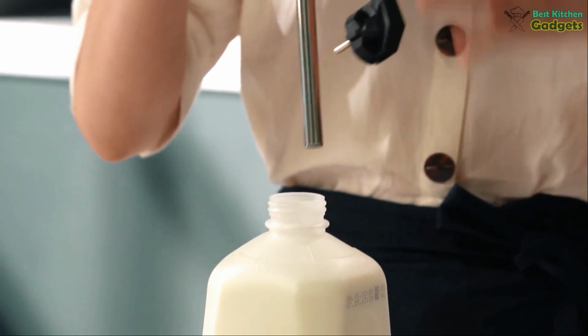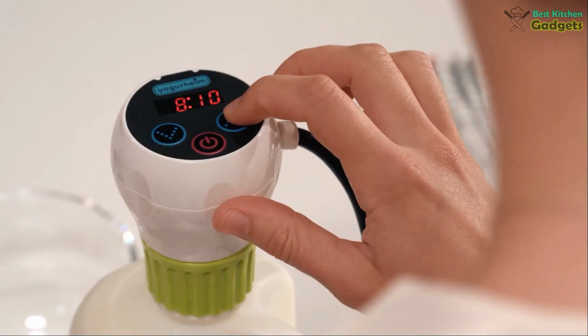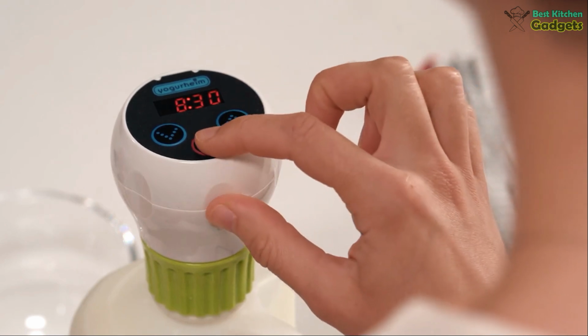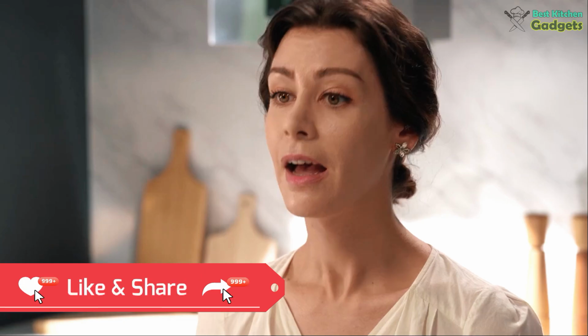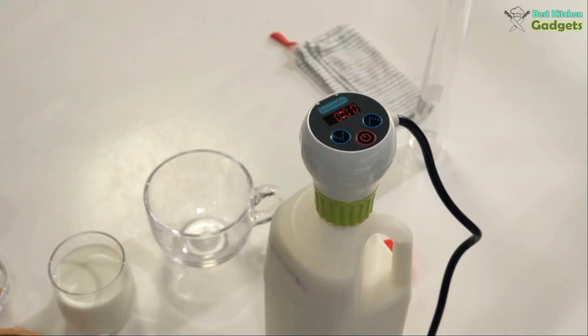Plug the Yogurtheim Yogurt Maker, set the timer, and press the operation button easily. And when fermentation is done, the heater will automatically stop and inform you with an alarm sound. 1 liter makes up to 1 gallon, so you don't have to make it often. You can eat your fill.